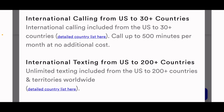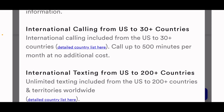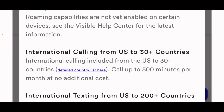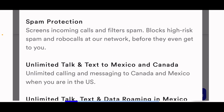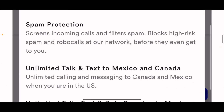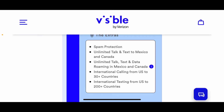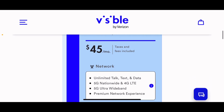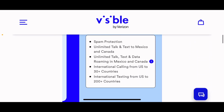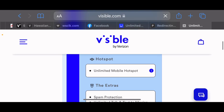And then it says international text messaging up to 200 countries for free, of course, unlimited. And also, you've got to check if your country is in them, the 200 countries or the 30 countries for the 500 minutes. So I think this is amazing. I think that Verizon is really trying to compete with this whole situation. I'm sorry about that, guys. So yeah, I just wanted to give you a quick breakdown of everything that's included here on the $45 plan.